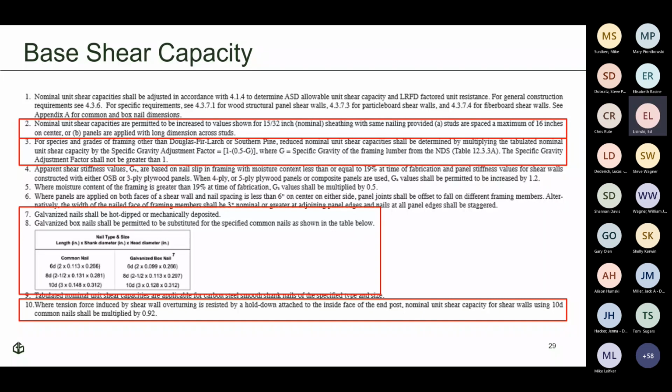And then where tension force induced by shear wall overturning is resisted by a hold down attached to the inside face of the end post, nominal unit shear capacity for shear walls using 10D common nails shall be multiplied by 0.92. So again, if you have your hold down and you're actually putting it on the inside face of the end post, you're going to have to reduce your capacity by about 8% there. We'll see some pictures of that, I think, later on.